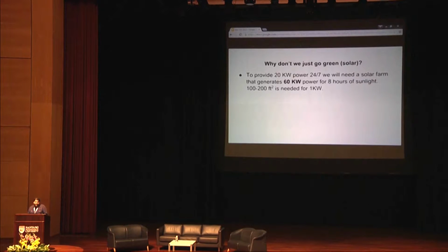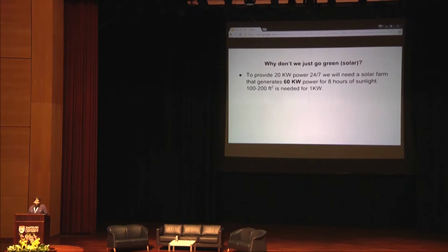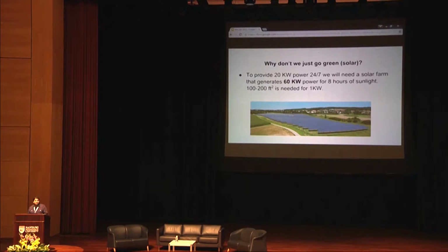So all this rant about diesel leads to the question: why don't we just start using solar to power these base stations? The fact of the matter is that big cell design is extremely power hungry, and the watts produced by solar panels is still pretty low. So if you want to power a 20 kilowatt base station, and the sun is available for around 8 hours a day, then you basically need 12,000 square feet of solar panels to power that, which is equal to around 3 basketball courts.